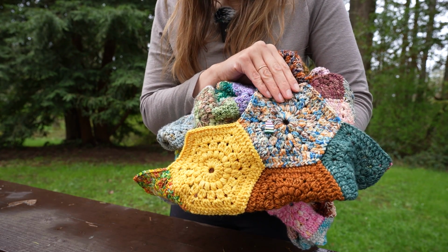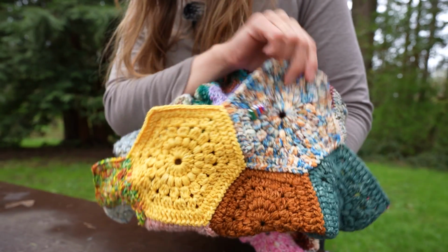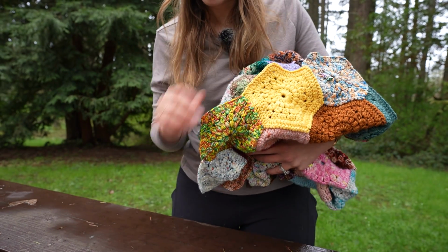This is another Arizona yarn from Kenya's Knits. This was the Birdhouse sock set. This is the main color. And then this was the mini that came with it. I just thought it was so cheery, I wanted to add it in.